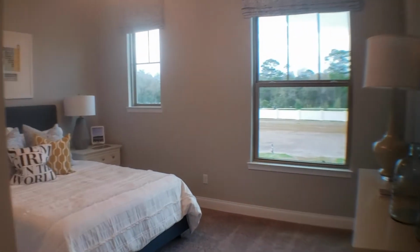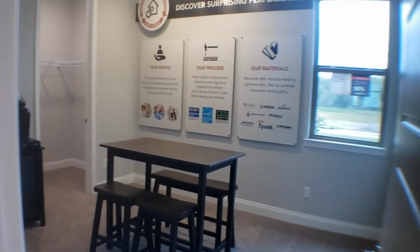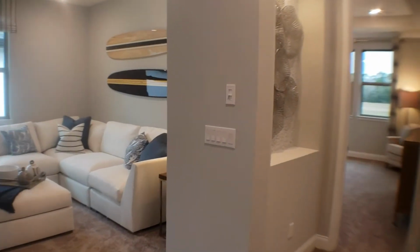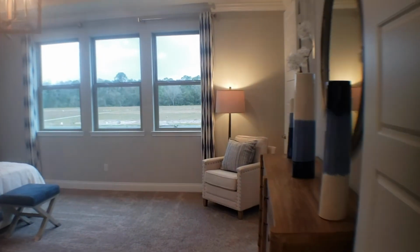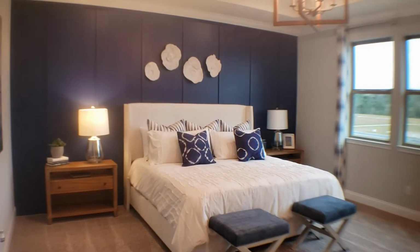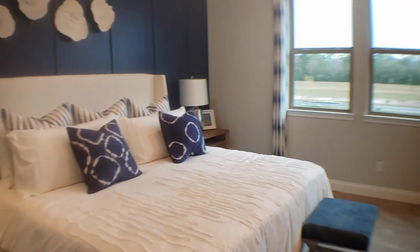So this will be bedroom number 3. And they share this full-size bath here. And then you have bedroom number 4 here. And then I guess the master bedroom would be bedroom number 5 in this case, the way I was counting. But the master bedroom is over here. It's very spacious. As you can see, you have a sitting area here. You have a ton of area between the master bed, which is a king size bed, and the front of the room. So very spacious master bedroom, as you can see.